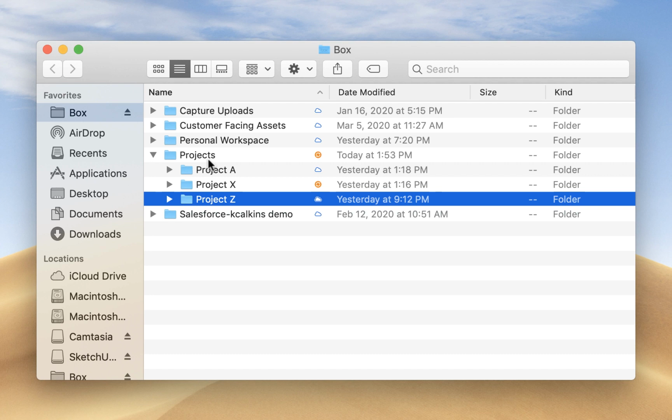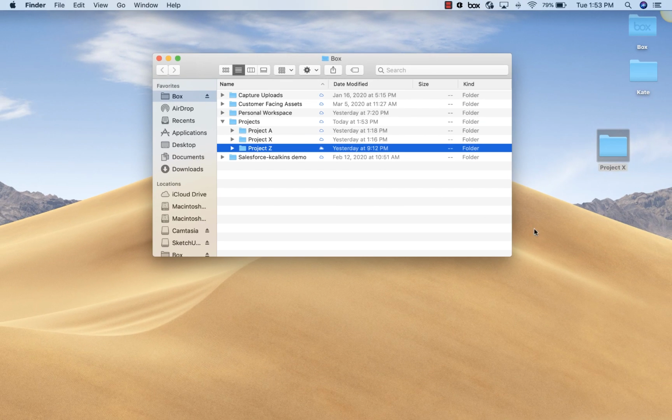I know personally, before I started working at Box, my desktop was a mess because I used that for all of my content. As you can see now, it's actually pretty clean because I save everything basically directly into Box Drive.